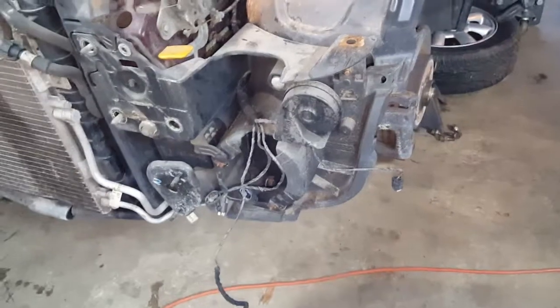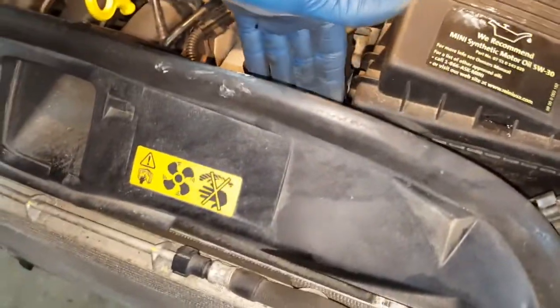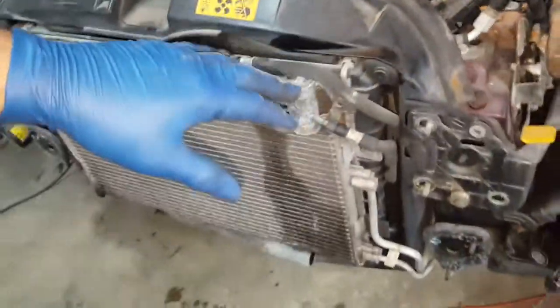The reason I took out those 4 screws from back there is because this whole front end right here is going to come forward just a couple of inches. I need to get to some of the bolts on the bell housing, and the radiator is going to be in the way. Also, you're going to take out these crash tubes right here. There's a 10mm right here.